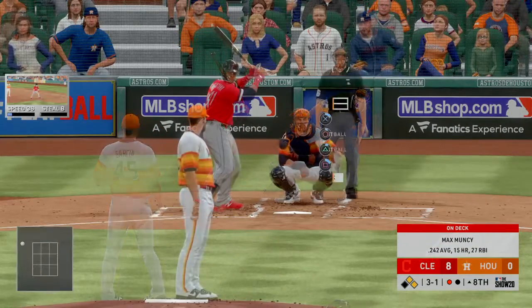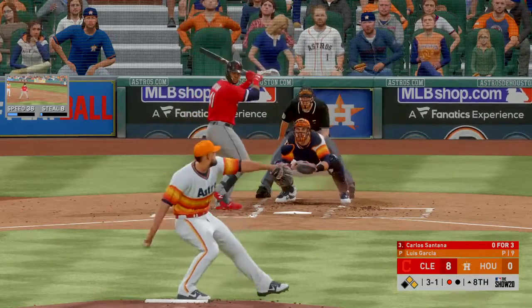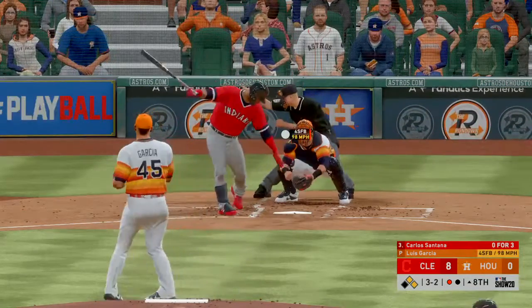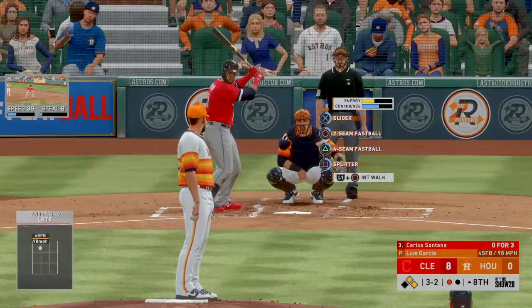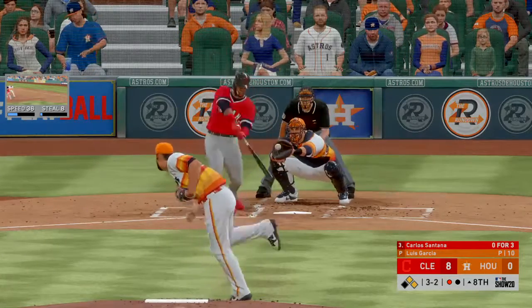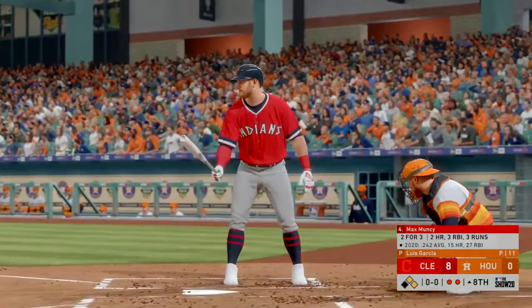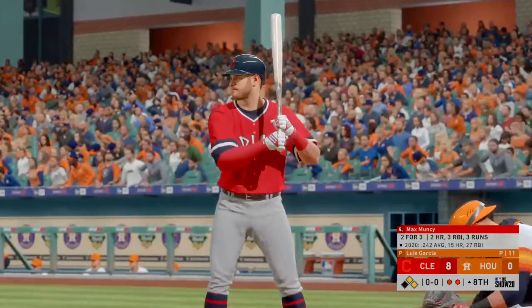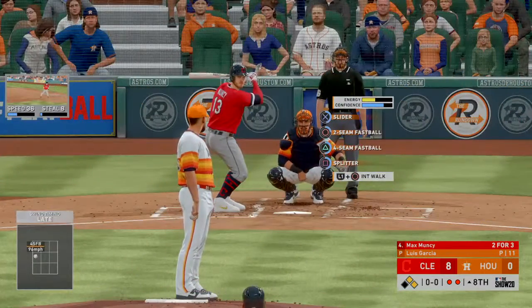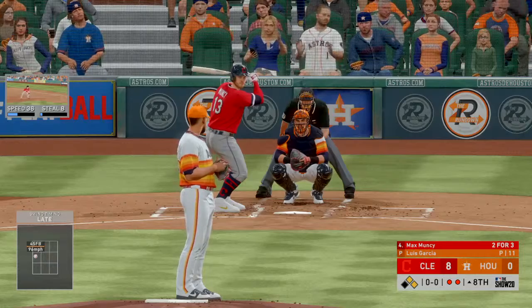3-1 now. That's inside. Max Muncy will be next. And up to a 3-2 full count now. I don't blame the batter for pulling the trigger right there. Those fastballs light up your eyes, and you can occasionally do damage with them. He wasn't able to catch up with that one. Got him swinging on the fastball there. Carlos Santana goes down for out number 2 in the top half.